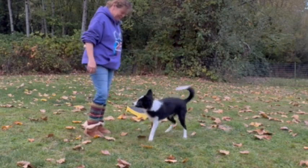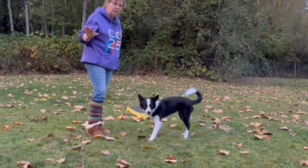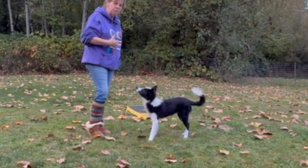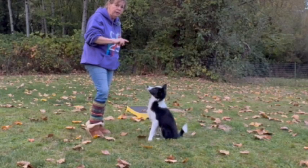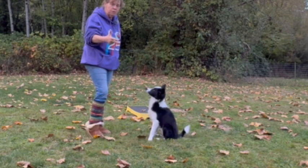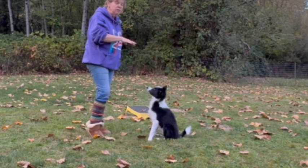Very good. Super. So definitely Emma's going to have to be careful in that because he could actually walk away and leave the game altogether. And so having a word that means you're doing it right, but you're not rewarded yet. So that's my good. Good means keep doing what you're doing, but there's no food yet. So the release for the food is either get it, okay, or a clicker would release him. Sometimes I'll use the word yes. It depends on what I'm working on.